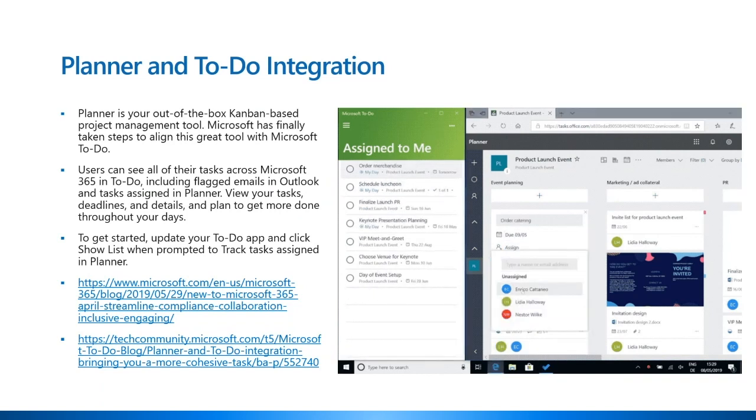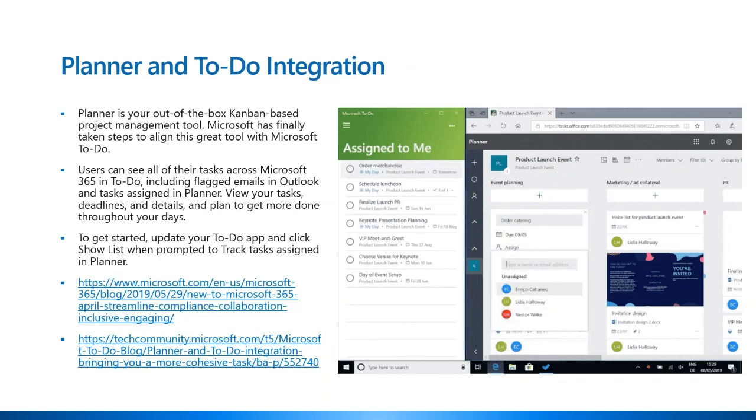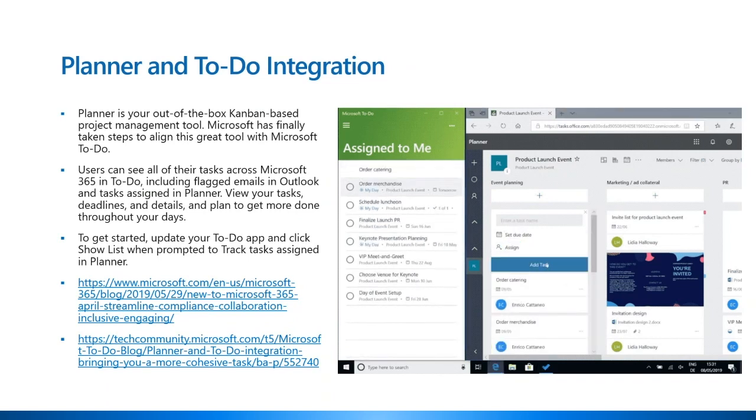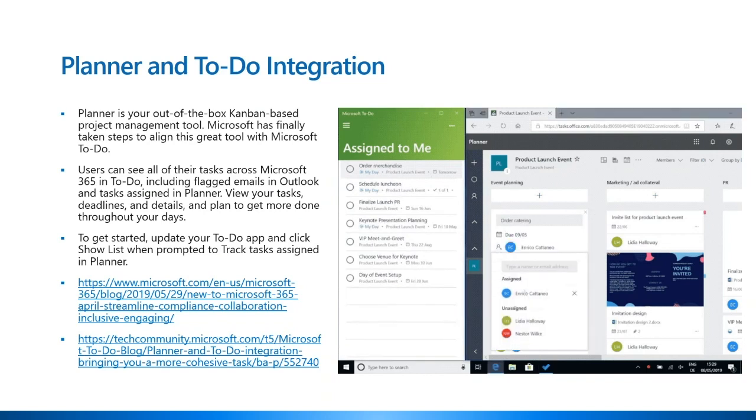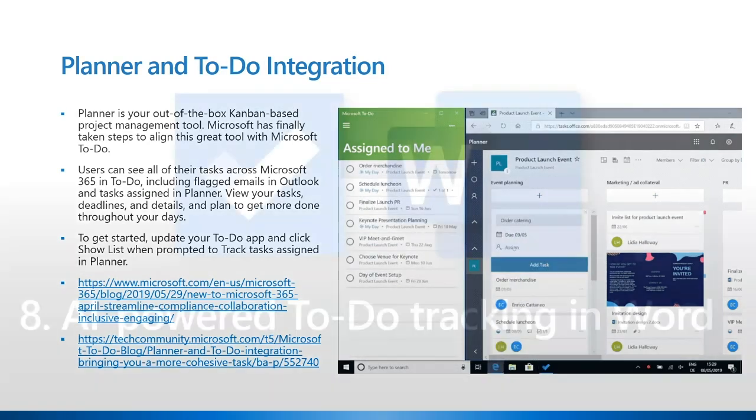So that's why you should become familiar with Planner, but definitely install and start playing with To-Do. And I always highly recommend, if your organization is not yet using Planner, get a pilot going, just become familiar with it, because so much of what's happening, especially around Microsoft Teams, is going to have deeper and deeper integration between these two applications. So become familiar with them and link them together.